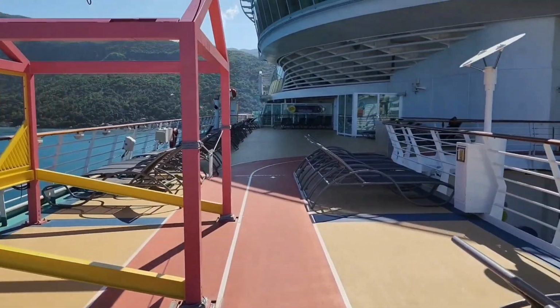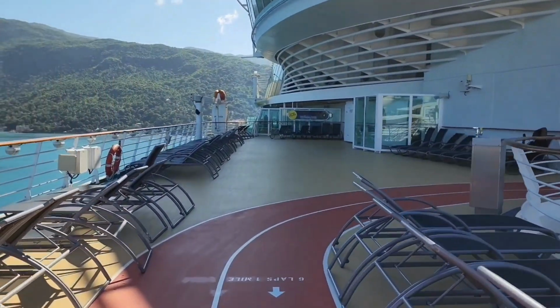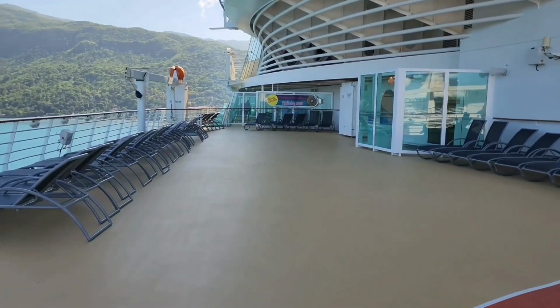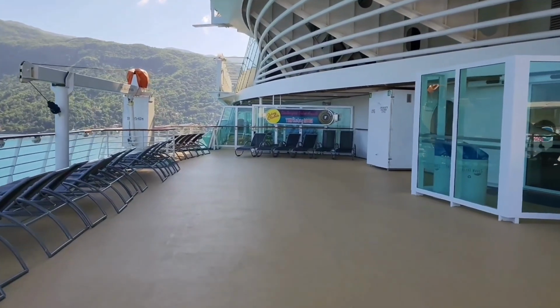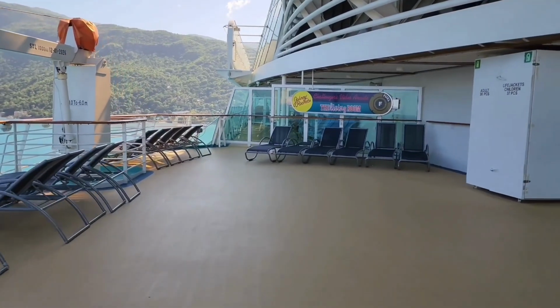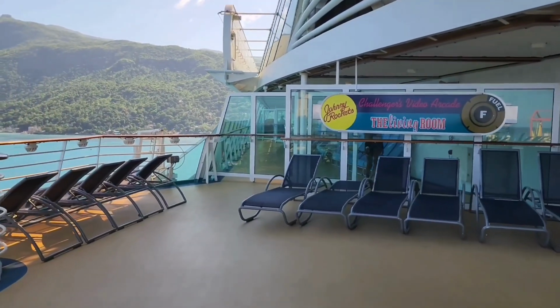So now, if you do want to get to the back of the ship here on deck 12, you don't have to go this way. You could always take the elevators. Right around this glass right here is a doorway that'll get you to the aft elevators and take you up or down and get you to this section.